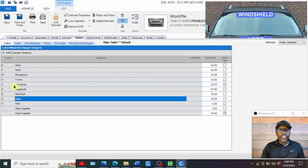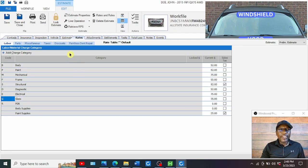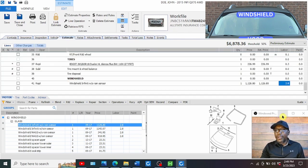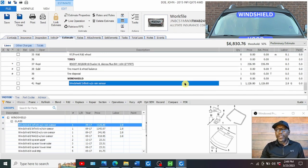So you see this G right here. The part code for glass is G right there, okay? Let's go back to our estimate. If you take that G and right there beside the labor, in a box to the right of it, if you put a G there, it will change that body labor rate to glass labor rate, okay?